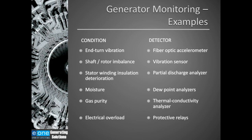Shaft and rotor imbalance, again, is detected with a vibration sensor. You will typically get one sensor with a generator. The bigger the generator, the more sensors you will have. For stator winding insulation deterioration, partial discharge can be used to monitor this condition. This is typically an optional piece of equipment.